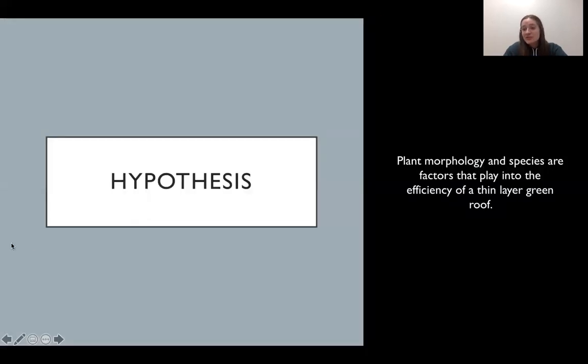That brings me to the study that was conducted in Taiwan. So Taiwan specifically is a subtropical climate, and it is an island, and so it suffers from the heat island effect, which is why these studies were done in Taiwan, because they do experience higher temperatures than, say, pretty much any other area in the world.